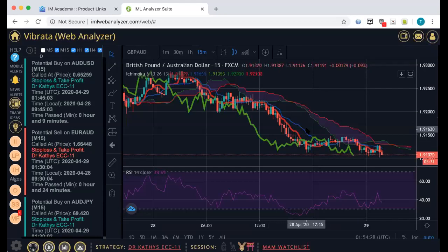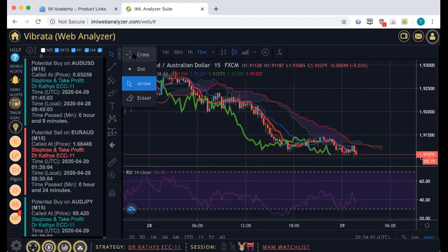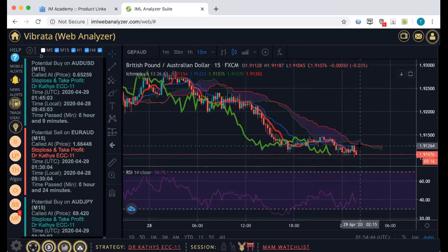And then the blue line is the Kijun-sen, and we refer to it as a stop loss line. And if you don't know how to set your stop loss, what you can do is go to your crosshair and put it at the end of the blue line and look to the right, and you can see that for this particular pair, the stop loss would be 1.91233. That's one way of setting your stop loss. Another way is, I've heard Dr.